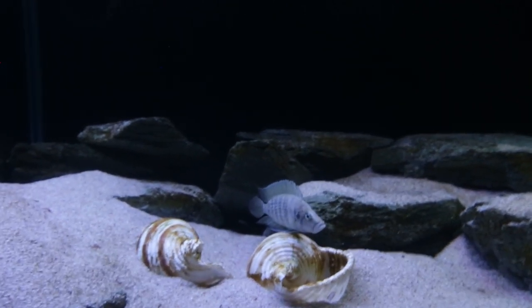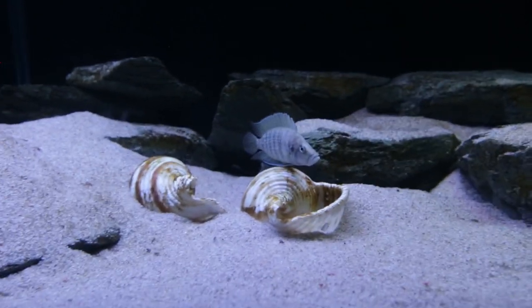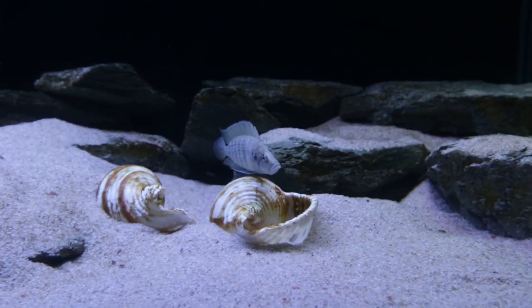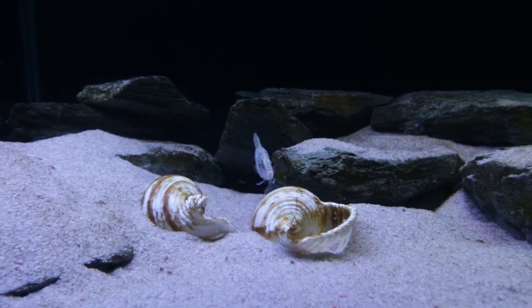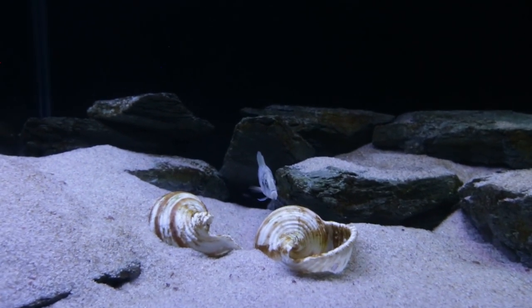And that's purely because the males are known to eat the fry. Usually I like to keep the fry with the parents for as long as possible, but I wasn't going to take the risk with these fish. So let's have a look at their fry right now.